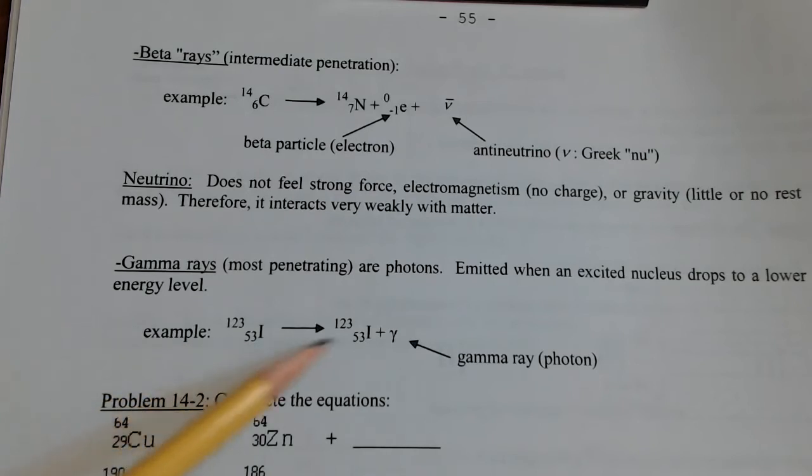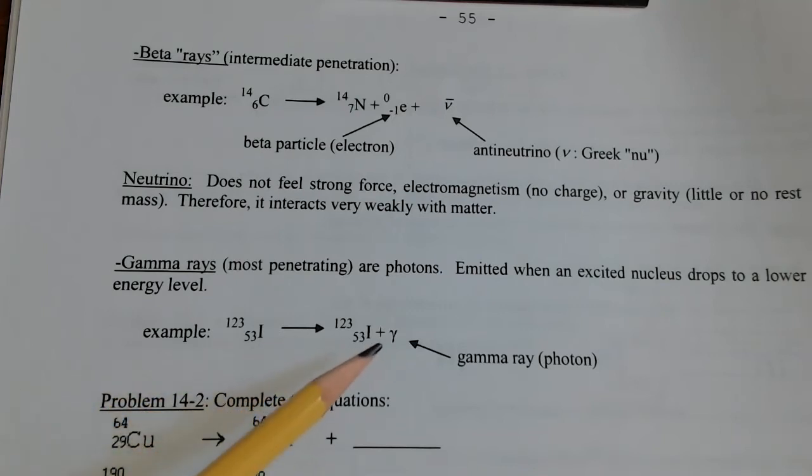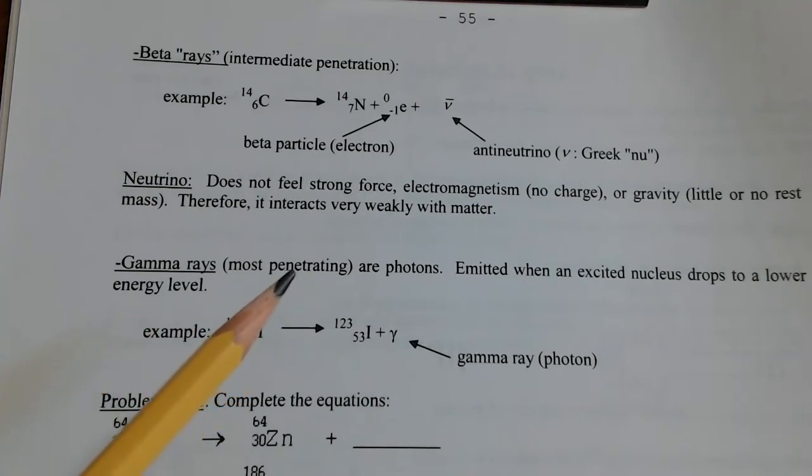So if you write out an equation for a gamma ray being produced, in this case, iodine 123, unlike alpha or beta decay, it does not change the atomic number. Photons are electrically neutral. They do not carry any charge out of the atom with them. So if you had 53 units of charge before, you've still got 53 units of charge afterward. Photons are also massless, so the mass number does not change. Whatever isotope you had before is the same isotope you have afterwards. It's just dropped out of an excited state into its ground state is all.